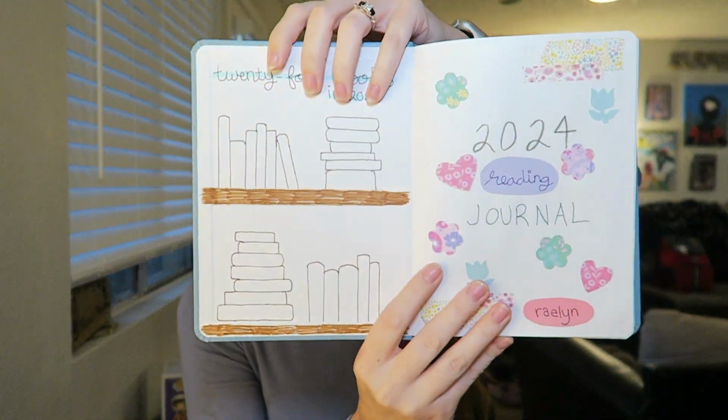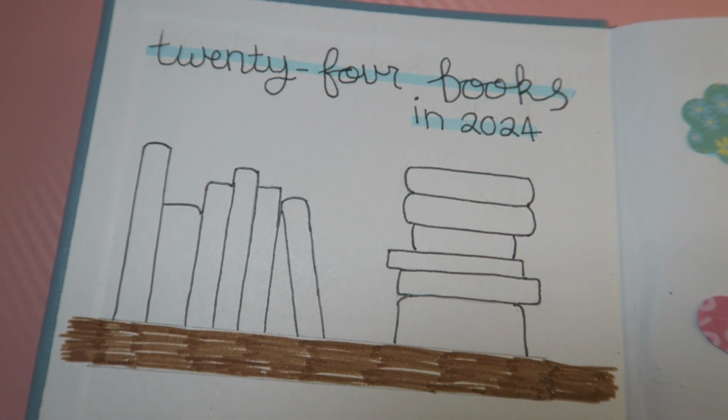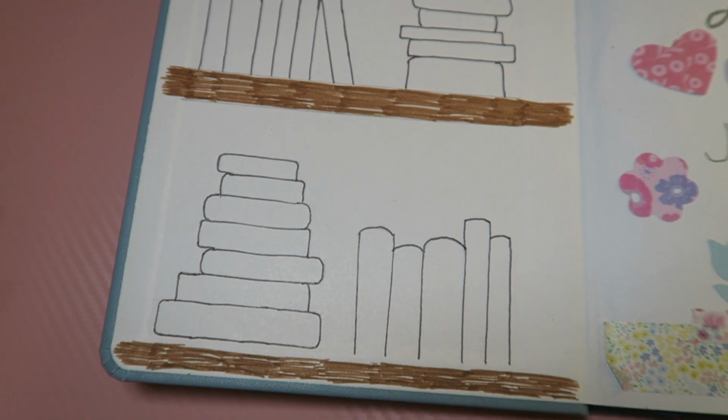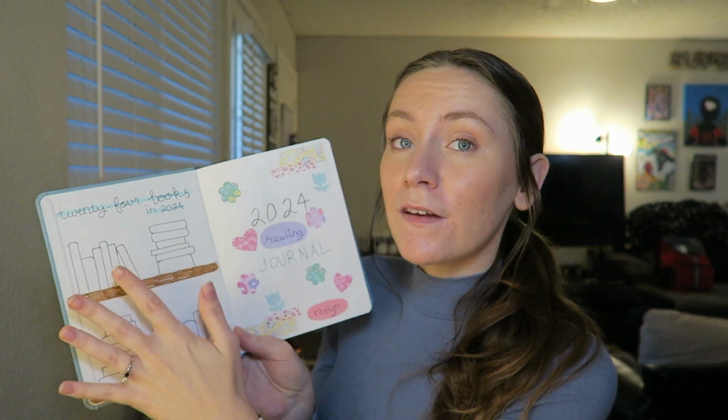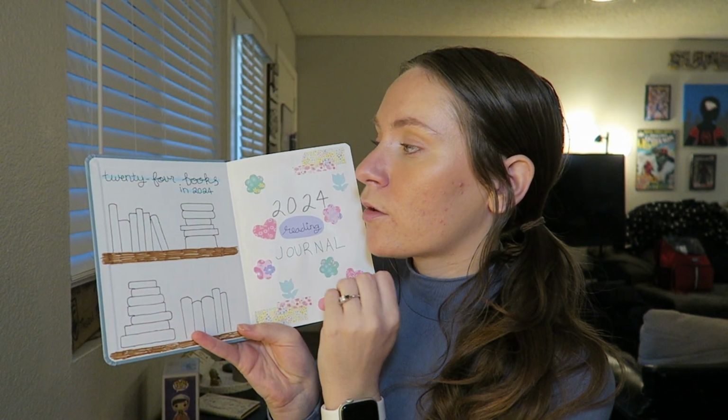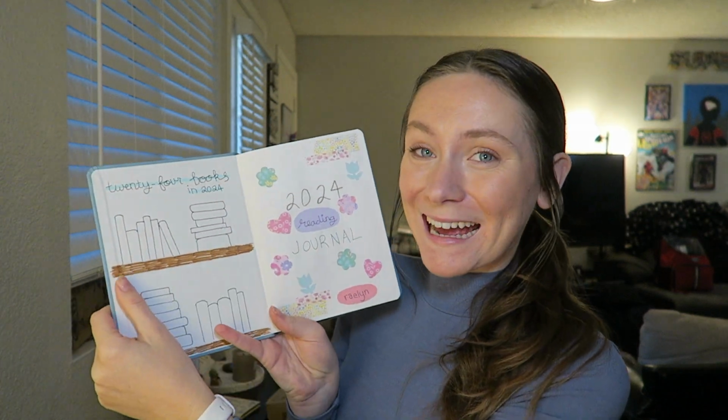And then on this side, I've got 24 books for 2024. So I haven't decided if I'm gonna do the first 24 books I read in the year or my 24 favorite books. I haven't really decided. So we'll just figure it out as we go along, I guess.